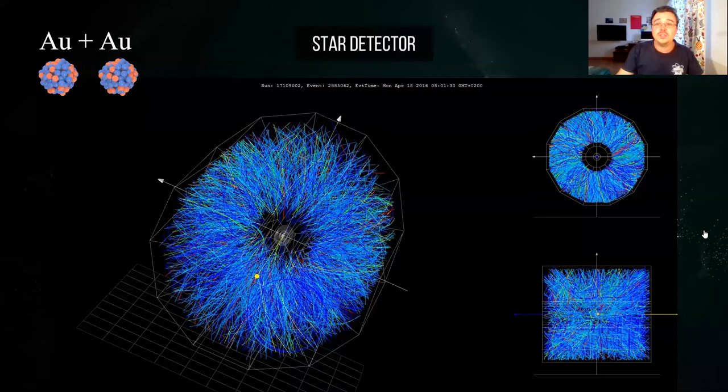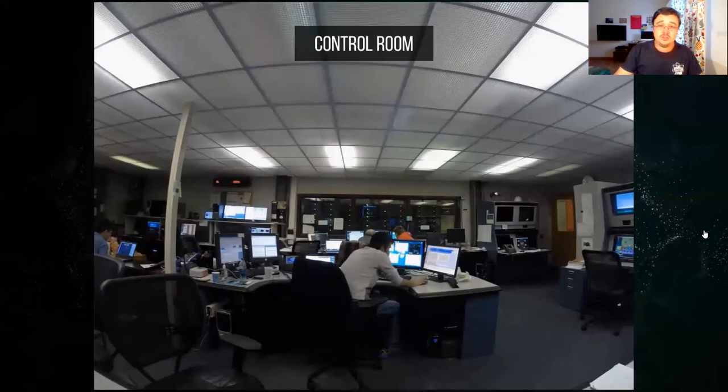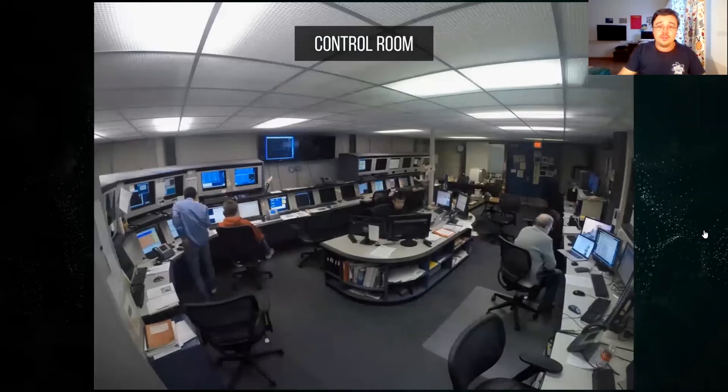And this is work in the control room. We are working here with the guys during the night for 7 hours without any break. We control everything, all the detectors, all the parts. We need to make everything fine, because otherwise we won't get this data for our colleagues who will then explore it and will see something new in this data. So this is how it works.